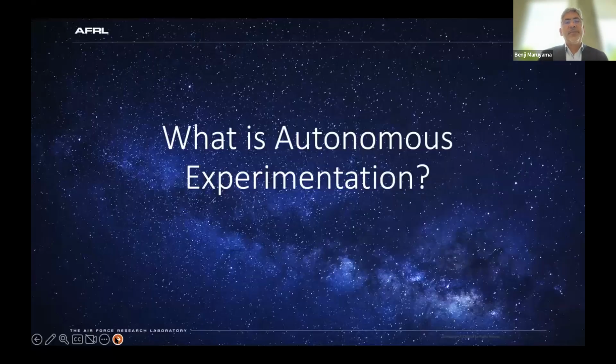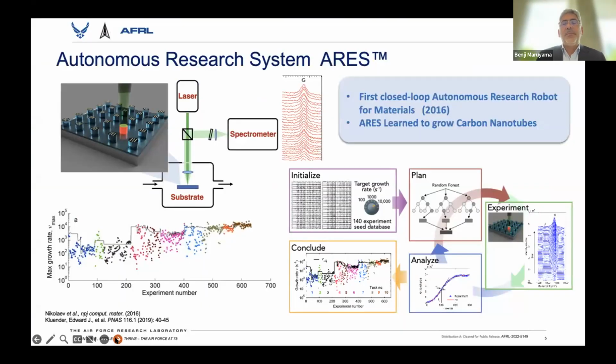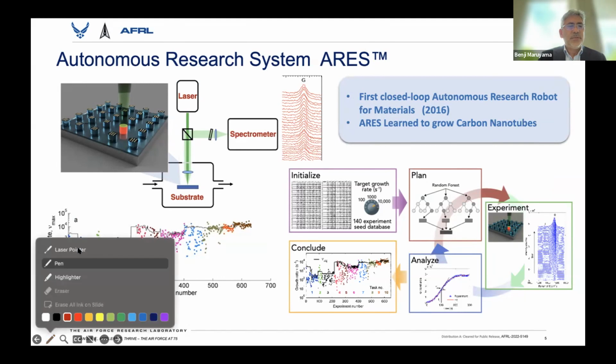Okay, so what is autonomous experimentation? Our original ARES work on carbon nanotube synthesis was the first system that I know of for doing closed loop materials research. ARES was able to teach itself how to grow carbon nanotubes at controlled rates. I'll walk you through some of it quickly, and I'm going to use my pointer here. Laser pointing, there we go.